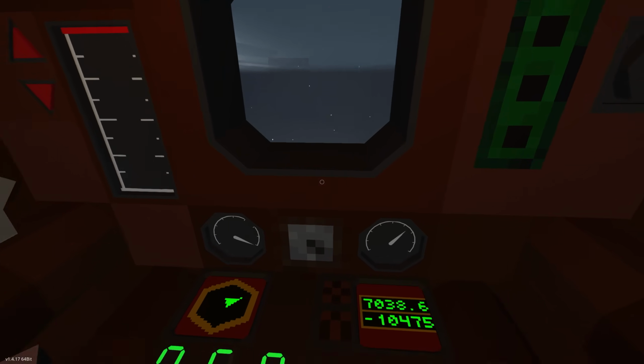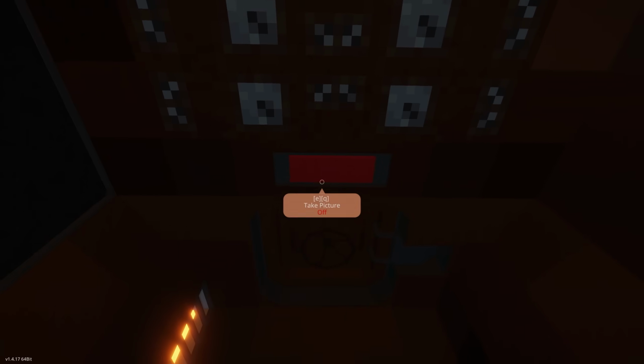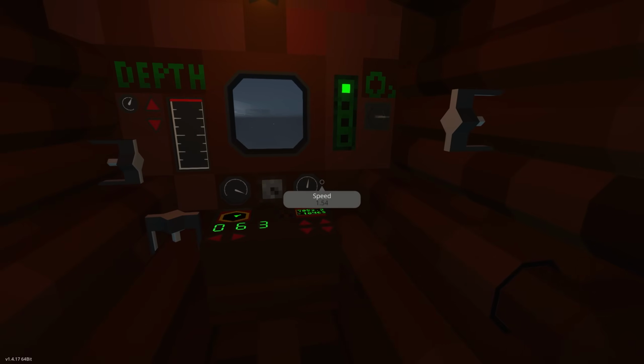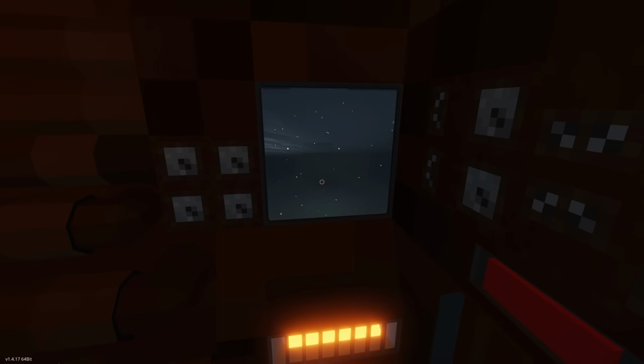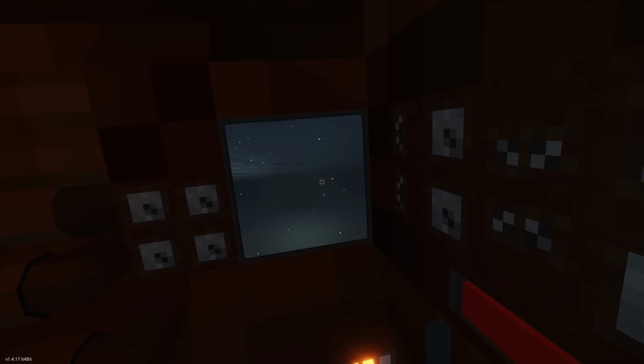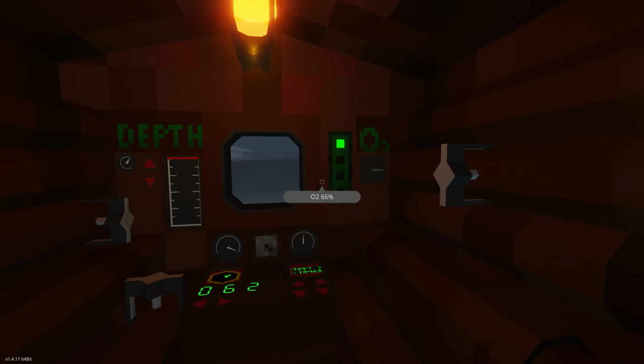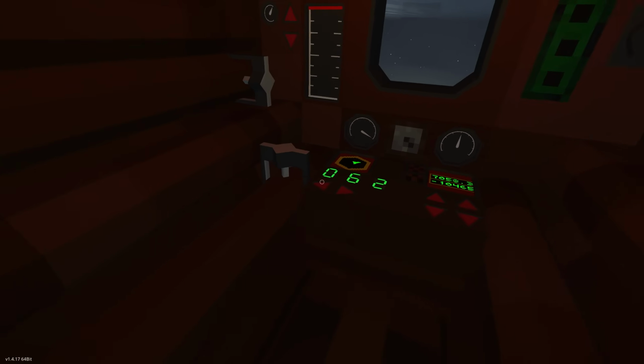Yes, it is. I'm going to slow down a bit because I want to take a picture. I want to see how that works. I'm guessing it just shows that on the screen. Yeah, there we go. There it is right there. And does it disappear after a while? Yeah, it does. Interesting. Wow. Okay, I mean, we've checked pretty much everything about here.